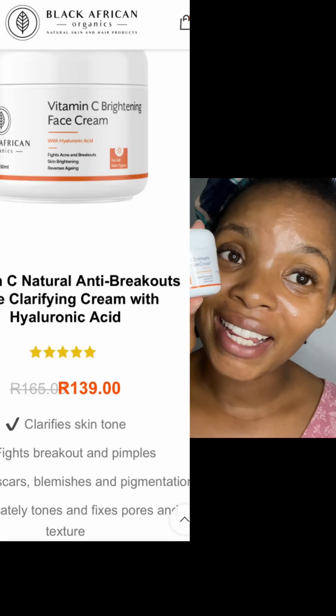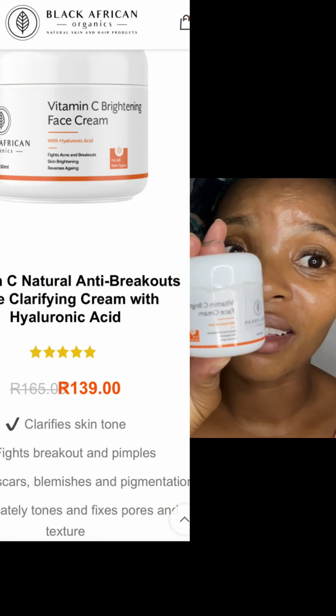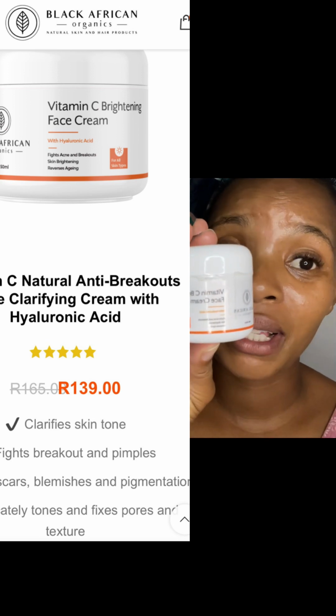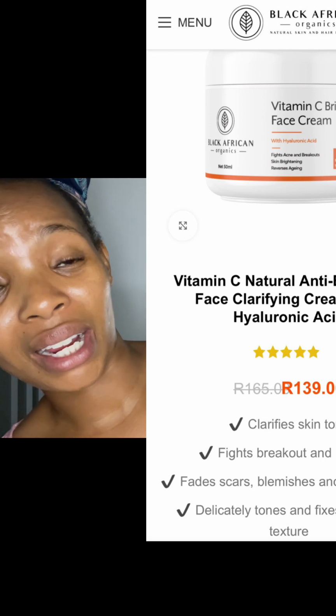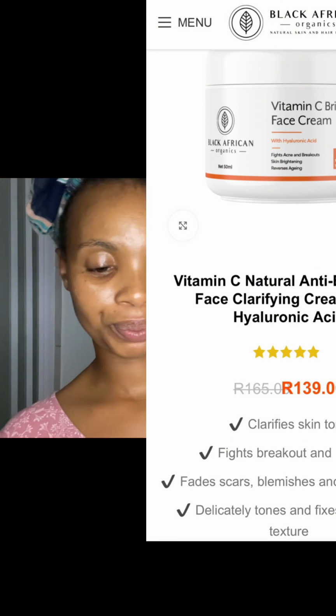Okay, so the next product, they said that you must apply the cream after you have applied the serum. So the next one is this one. Ooh, guys, I love this one. Vitamin C brightening, also from the same company, Black African Organics. Guys, can you see that I'm glowing?